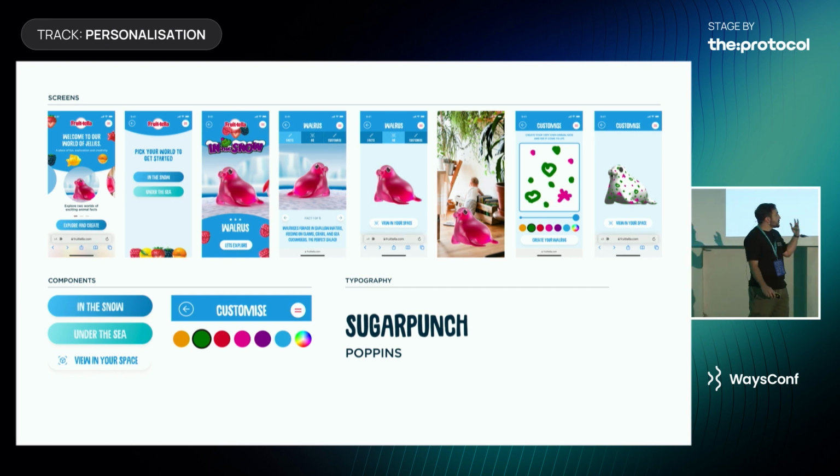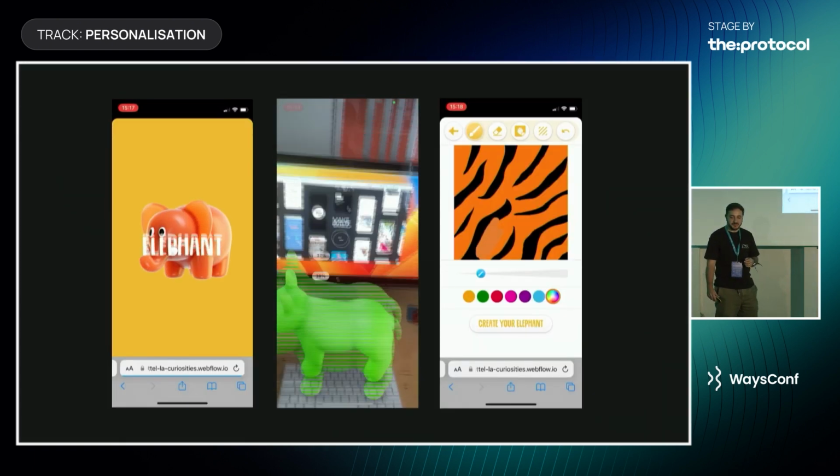So what we created was a look and feel that builds upon the jelly creatures and kind of creates a UI around that. So there's a lot of 3D buttons, hover states, there's hand-drawn typography, really bright, punchy colors, and that became the whole look and feel for the site.